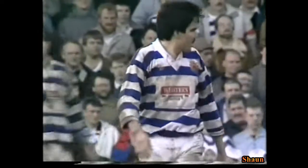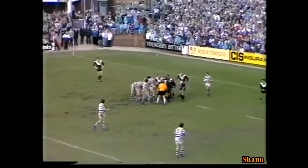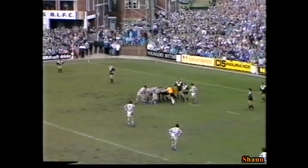Good kick there from Bob Grogan. The high kick, I think, that Halifax need. They've been putting one or two rubber kicks along the floor. There's no need to do that. They should use the strong wind.